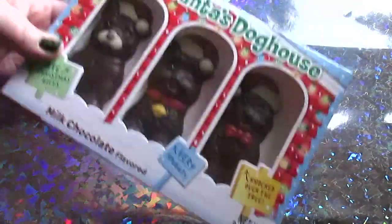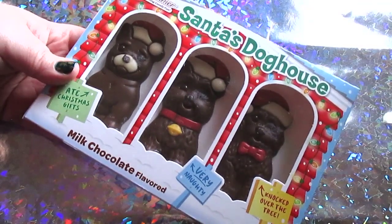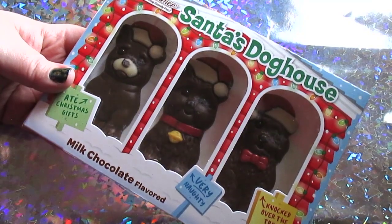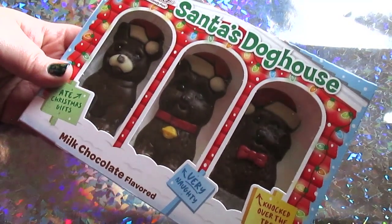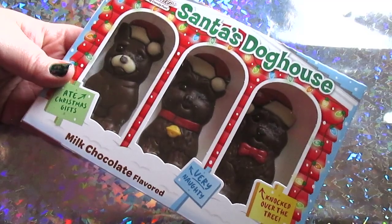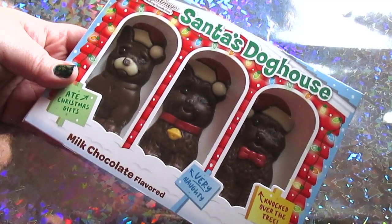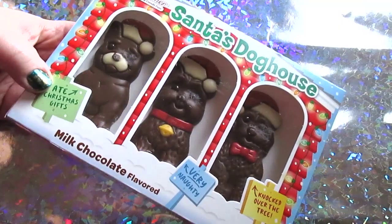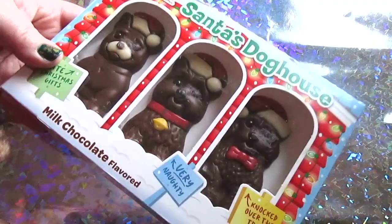I want to get into sharing some Christmas items I did find. Now this is another food item, but I wanted to save this for the Christmas stuff. This is Santa's doghouse, and there are 3 doggies, and it says this one's been very naughty, knocked over the tree, and ate Christmas gifts. I thought these were cute for the kids because there is Connor, Aiden, Allie.